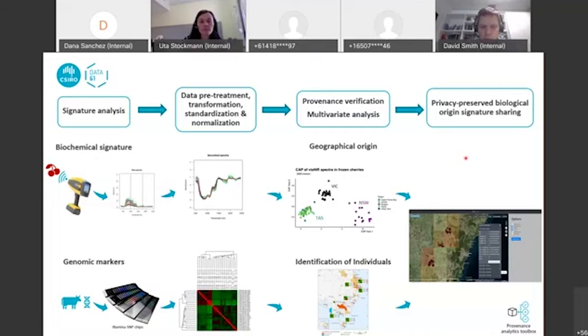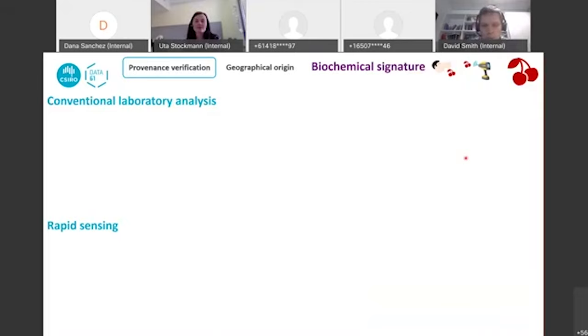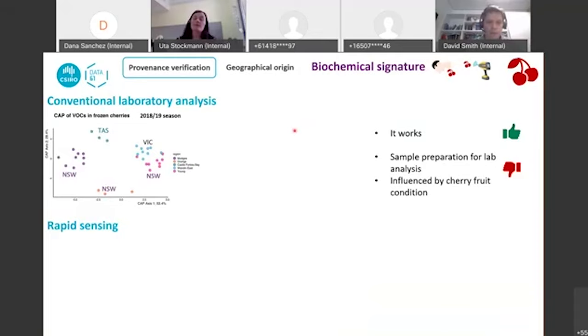So in the next two slides, I would like to show you our examples from our use case, the cherries to be particular. And here you can see some results from our biochemical signature. Using our conventional laboratory analysis to analyze the flavor and aroma compounds of our cherry, we can see here that these are actually very successfully determining the regions. So here we are looking at the point data clouds of similar colors, which separate the regions really well when we look at this graph here.